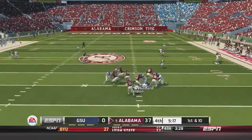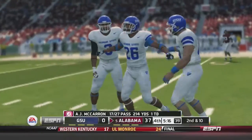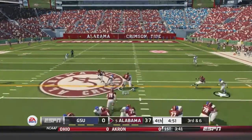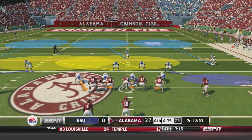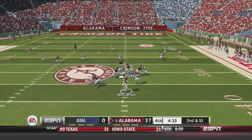Alabama takes over. McCarron to pass, and that one's deflected by Jamal Ransby, setting up 2nd and 10. This game, however, is all but over here with Alabama up 37-0. McCarron passing to Kenny Bell there for a 1st down on a 9-yard reception. You can see Bell, 4 receptions, 50 yards on the day.